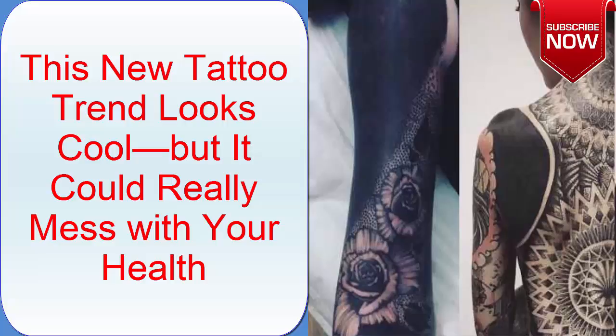Another concern raised by some physicians is how the coverage affects a person's ability to synthesize vitamin D, which your skin typically makes when exposed to sunlight. All in all, it's worth a second, and maybe third or fourth, think if you're considering blacking out a part of your bod.